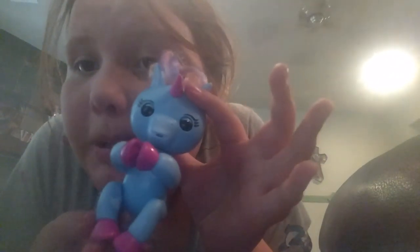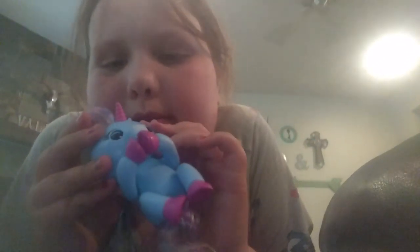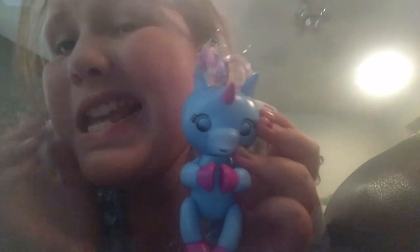This one's my cousin's, the blue panda, and the blue unicorn is my cousin's. But this is Stella. She looks purple, but she's blue with pink. I'm hearing the burp. It's like a chunky burp. Listen. It's like a hiccup after.